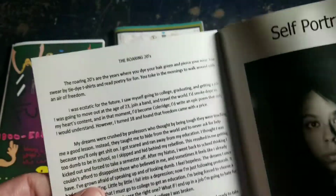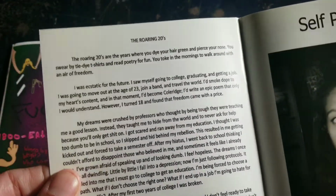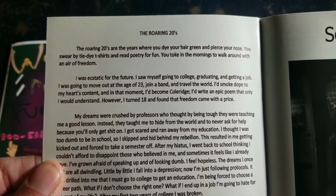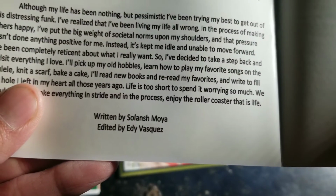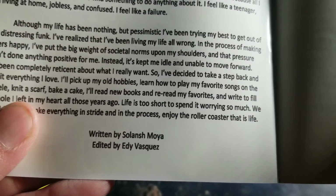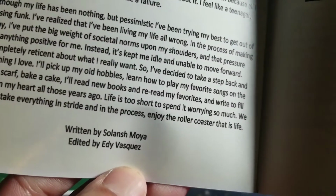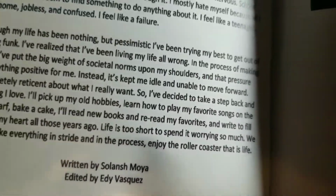And honestly, going back to that idea of them staying true to being disgruntled artists, this piece right here is my favorite from this one, the Roaring 20s. And this one is by Solange Moya, edited by Eddie Vasquez, which is another point that I like. It looks like they all write and then someone else edits their work, and they're all working collaboratively, which I think is great.